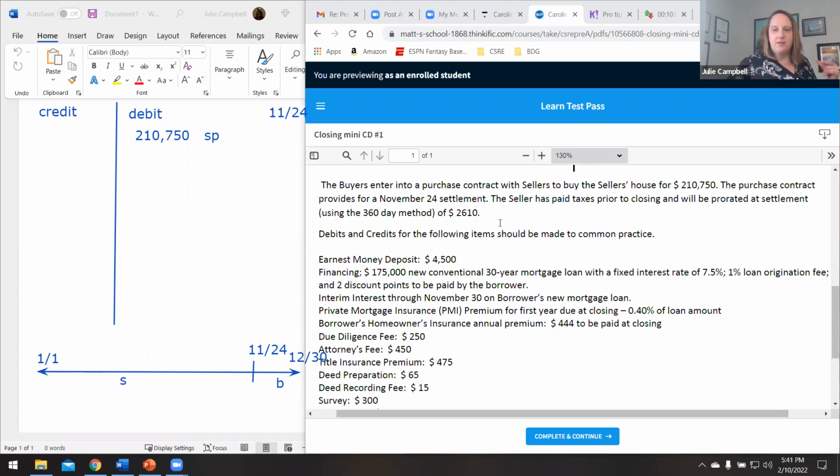The problem tells us that the seller has paid taxes prior to closing. Taxes have been paid, which means the seller has already paid the entire year. The seller has paid the full year. So stop and ask yourself, who owes whom? If the seller's paid the taxes for the whole year, who owes whom?